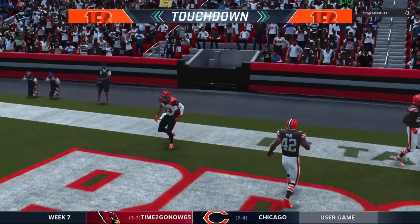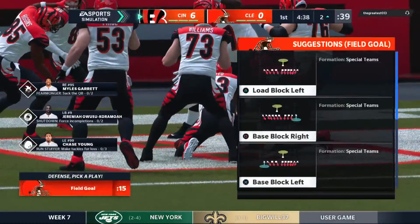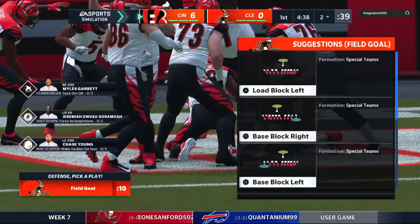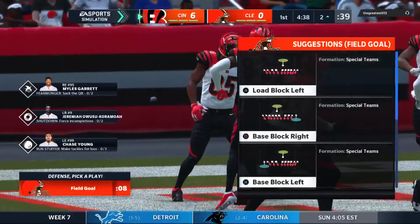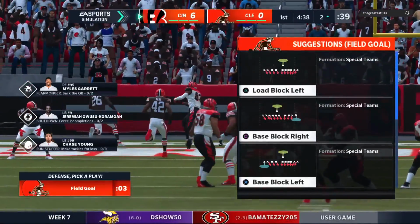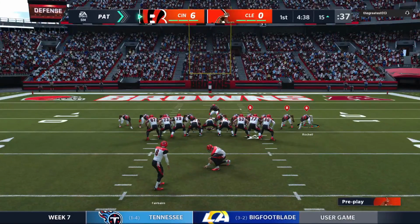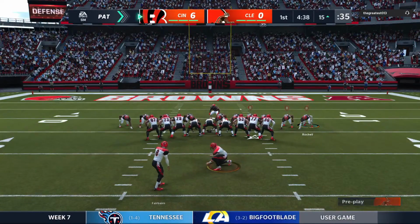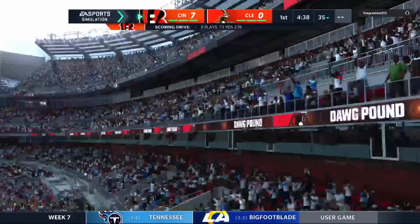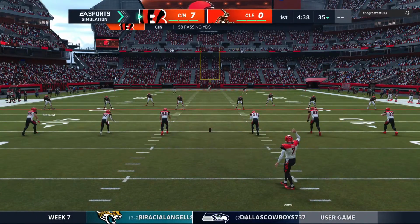And that'll be caught. Touchdown, Bengals. It's Tyler Boyd. To number 83, Tyler Boyd. His 4th touchdown on the year. And the Bengals take it right down and score on the opening drive. Kaimi Fairbairn on for the extra point. And he's got it to make it 7-0 Bengals. Makes the score Bengals 7, Browns nothing.